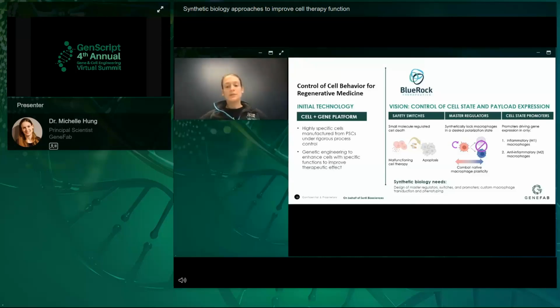They wanted to be able to synthetically lock a macrophage-based cell therapy into a desired polarization state to combat native macrophage plasticity of switching between inflammatory or anti-inflammatory phenotypes. And finally, they wanted cell state promoters that could drive gene expression only in either inflammatory M1 macrophages or anti-inflammatory M2 macrophages. And so these synthetic biology needs were addressed by the GeneFab team, and I'll show you in the following slides.